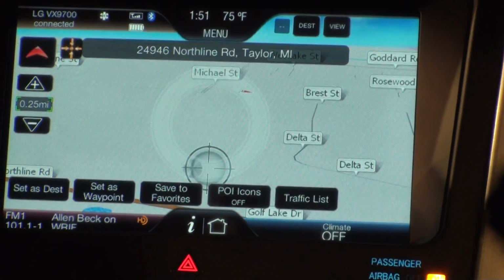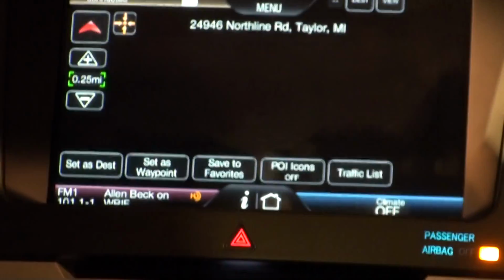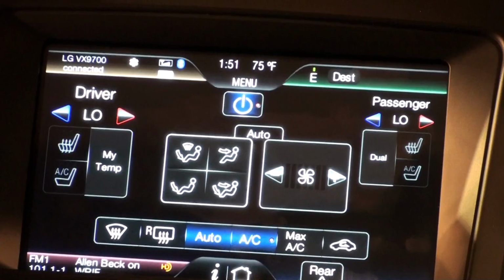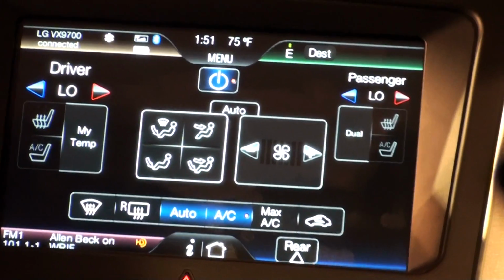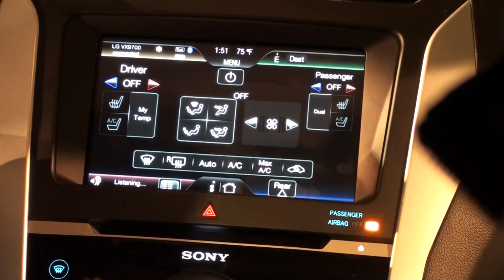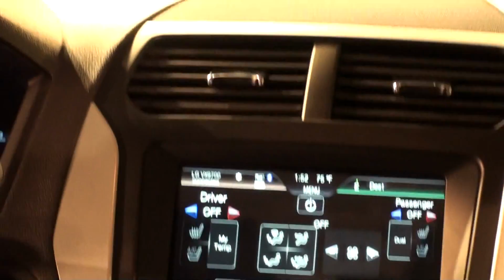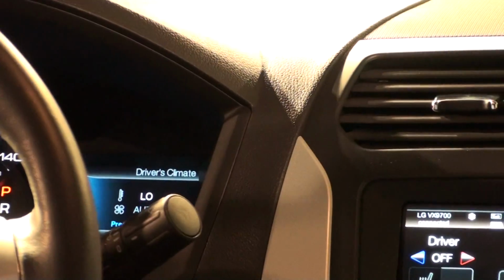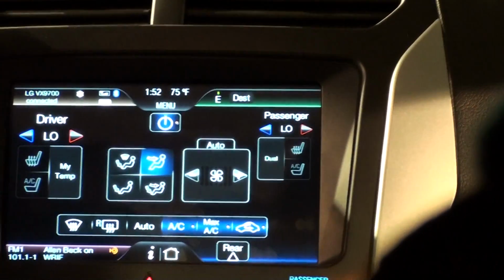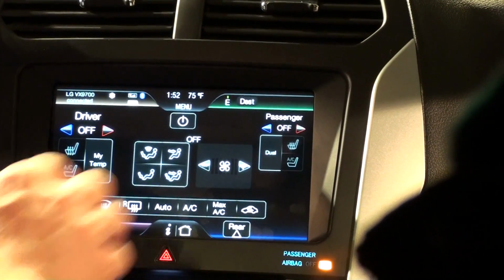From here, get into climate. Climate can be controlled from here. You can do climate from the screen. You can handle climate down below, or you can simply do climate via voice. Please say a command. Climate. Climate, say a command. Max AC on. Maximum AC on. So you can do that via voice. You can simply turn it off via voice. You can adjust the fan speed, adjust the temperature. There's lots of different ways to handle that within the vehicle.